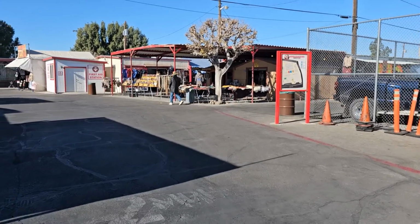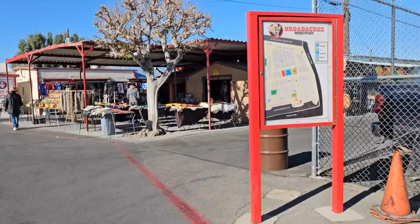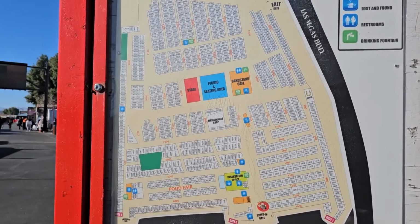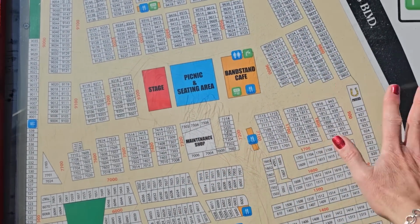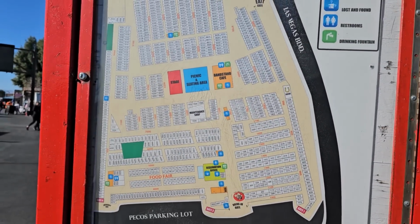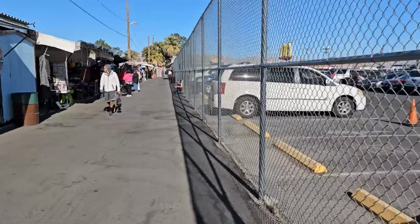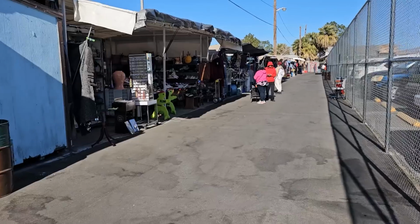So today I thought we would have a goal of showing you 5 things that I look for when I come to a flea market. Here's the map. It's absolutely huge. Over 1,100 vendor spaces here. In the center we've got the stage and the seating area and all the food vendors, and surrounding is all of the booths. We're heading in a different way from last time to give us a different perspective on the booths.